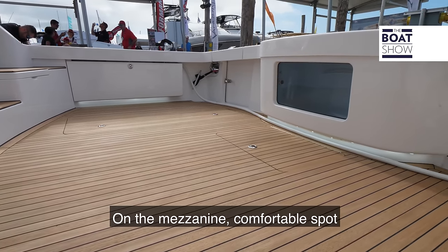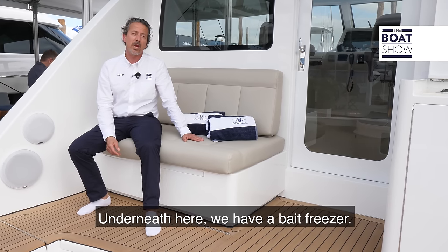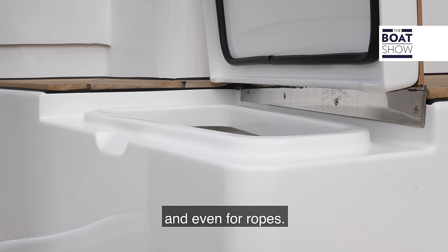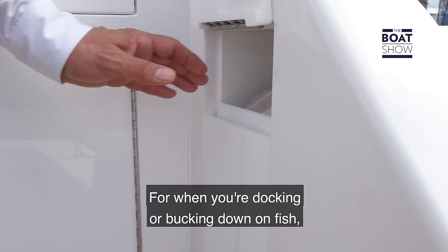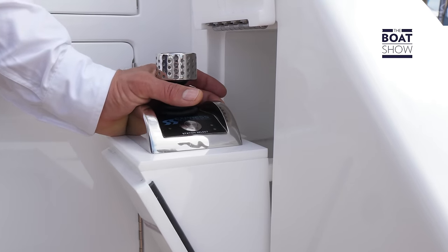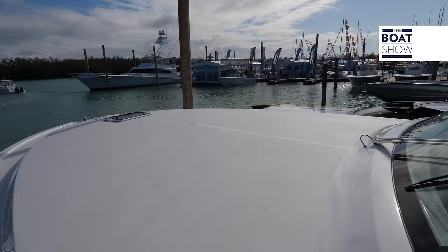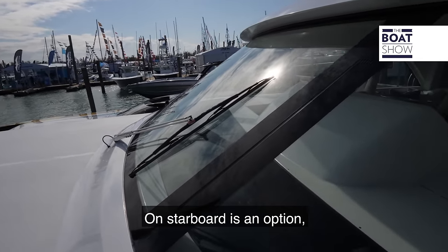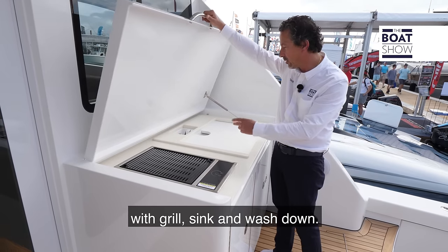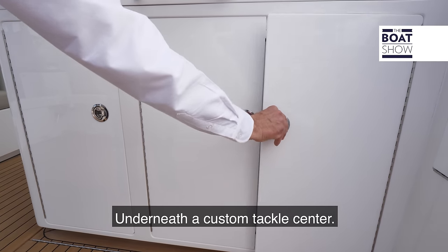On the mezzanine, a comfortable spot while watching your rods when they're in the water. Underneath here, we have a bait freezer. Underneath the sole of the mezzanine, there's plenty of little storage space, even for ropes. For when you're docking or backing down on fish, we also have a joystick control. On starboard, as an option, the Bertram 50 offers a summer kitchen with grill, sink and washdown. Underneath, a custom tackle center.